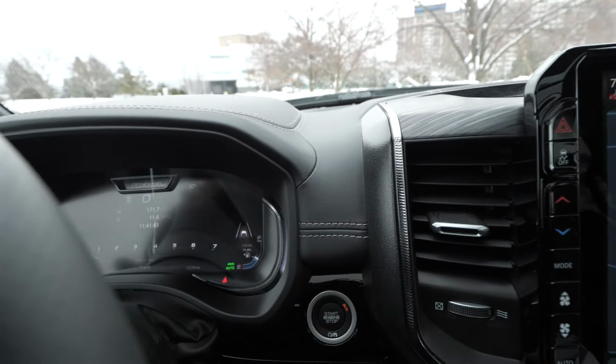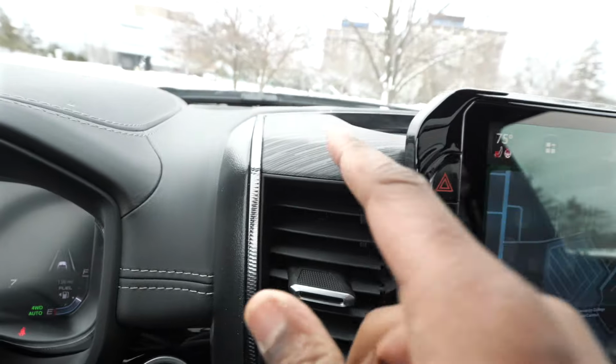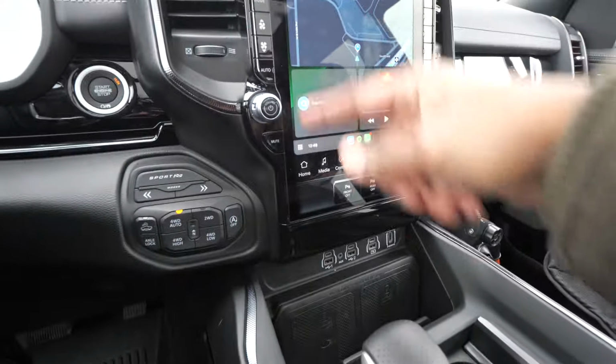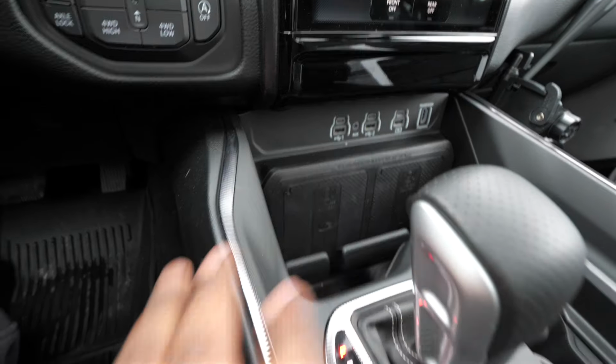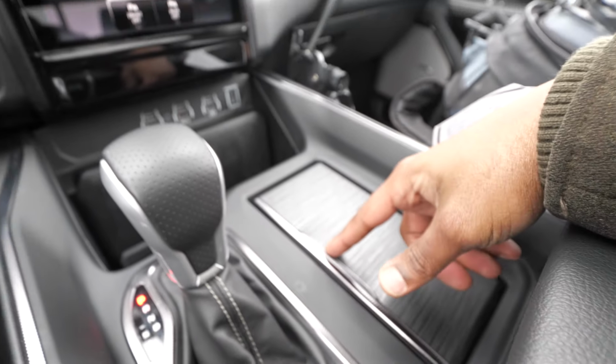Looking at the dash above the cluster, we got leather stitching all across the dashboard. We do have wood grain, black wood grain. Coming on down, we got piano black coming around this giant screen. This might be the 14.6 inch. And looking on down here, got storage on the side there as well. But we do have a black chrome with little ridges in it. Nice touches to it. Very subtle, like I said. And then we got wood grain on the cup holders down there.